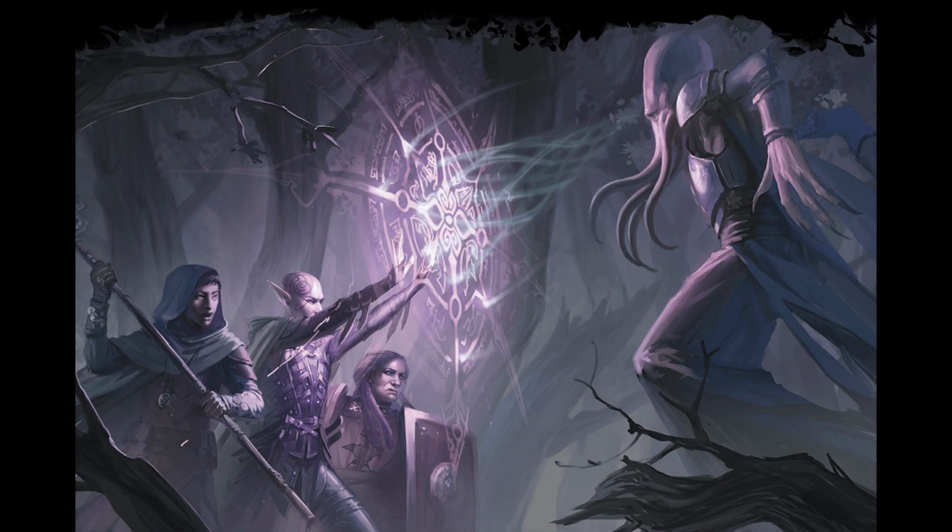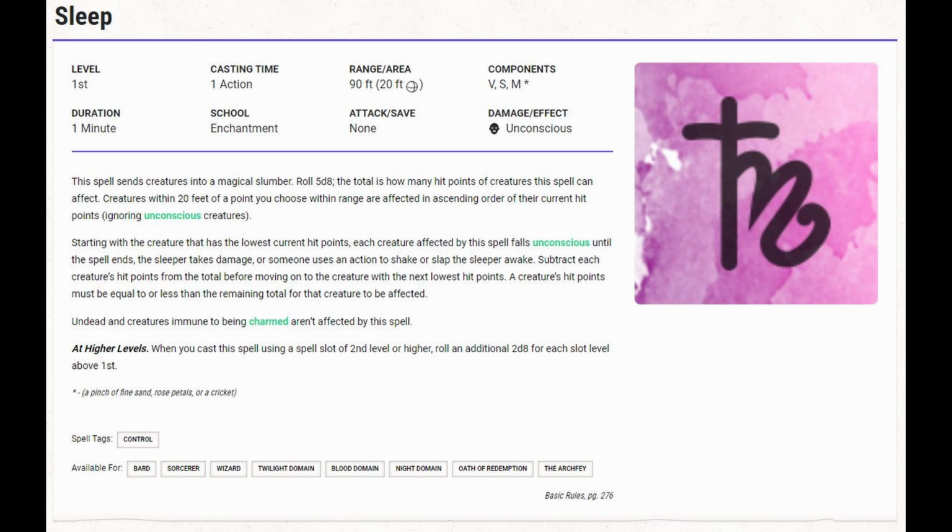Alright, we finish with what is, in my opinion, one of the most potentially overrated spells in the game, at least at low level. Sleep is an enchantment spell that makes enemies fall unconscious, the most debilitating effect in the game. The problem is, because it is so potentially powerful, it is tuned down to the point of being effectively useless.